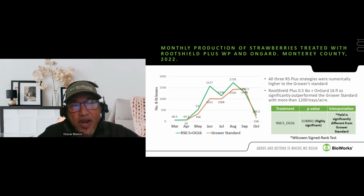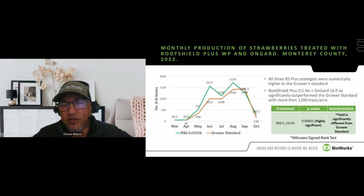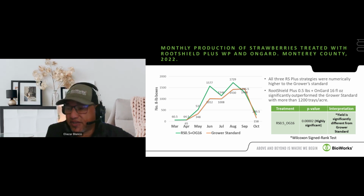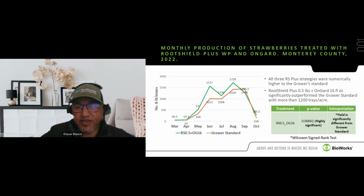So not only that, when we compared our strategies with the grower's, in this case particularly one that contained Root Plus at 0.5 pounds and OnGuard at 60 fluid ounces, we were able to obtain highly significant differences when evaluating all the yields that we obtained over the course of the year and over the course of the cycle of the crop in this case. And as you can see, we were able to obtain 1,200 trays more per acre compared to the grower standard in this case, which I should emphasize was a single trichoderma based product. So basically, 1,200 trays per acre means pretty much a significant increase in yields. And not only that, it also results in a very high revenue for the grower as compared to what they normally implement in the field.